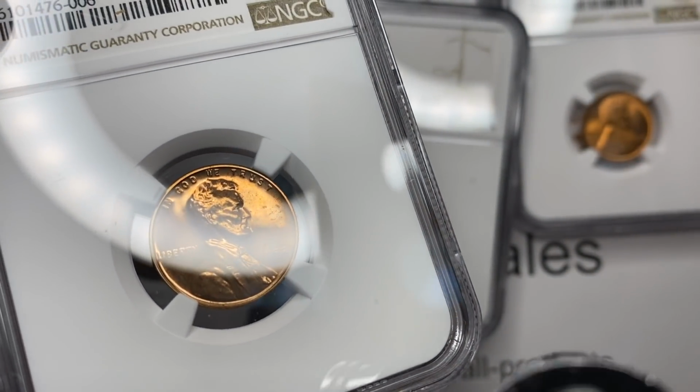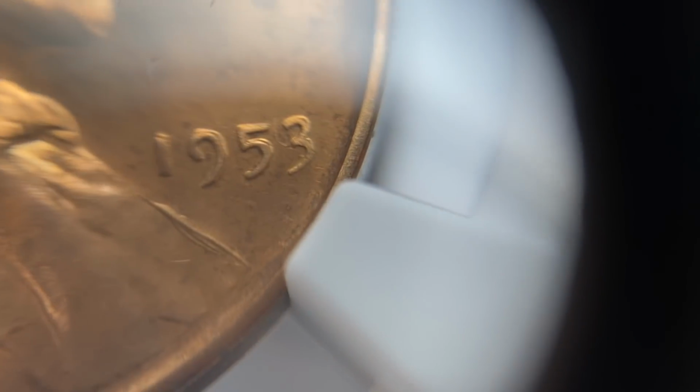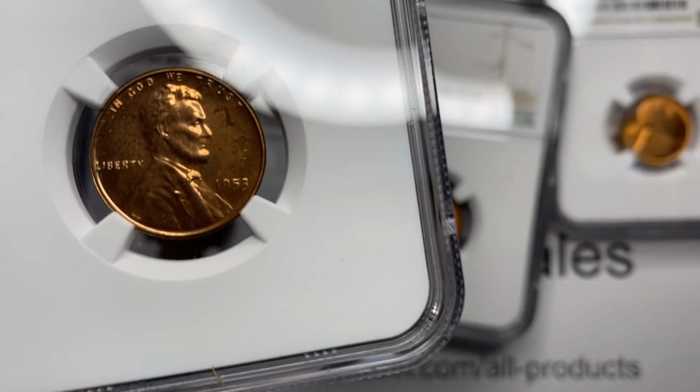Now we know where it is and what it looks like, and you can see really clearly just how strong that line is. Let me just make one adjustment here pretty quick.